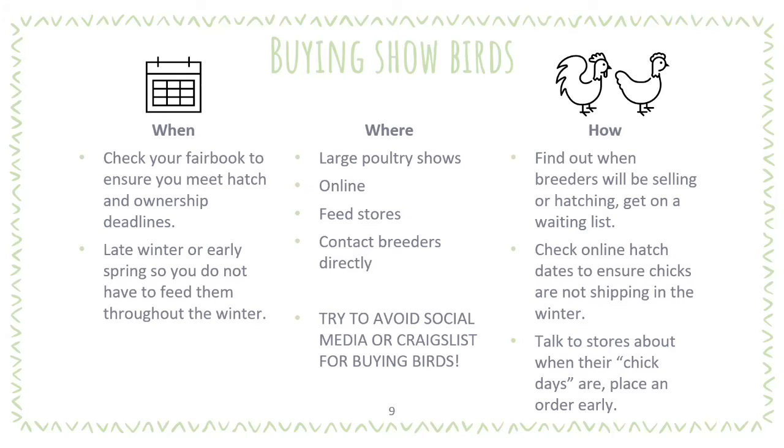Also, buying in the late winter or early spring is usually your best bet. These birds have a better chance of survival because the weather is warming up, but also so you don't have to feed them throughout the winter. Birds eat way more during the winter to stay warm, and also they're not pecking the ground as much because there's not many nutritious things for them to eat.